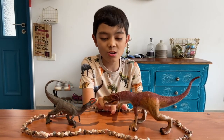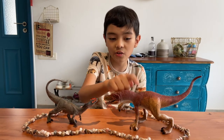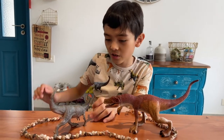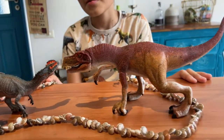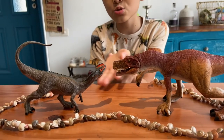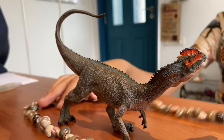The Herrerasaurus was from the Jurassic period of the dinosaur time, so then they would not have fought each other. But then I didn't have another Jurassic dinosaur, so I decided that they should just battle each other.